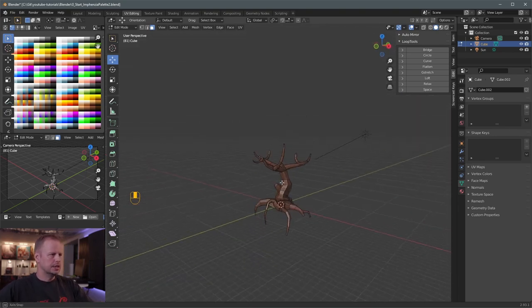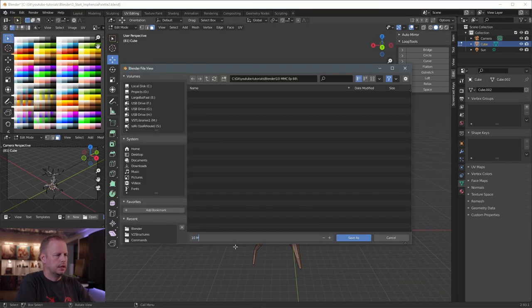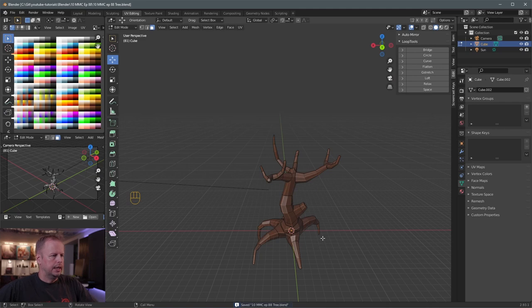Anyway, so here's our base tree model that we're going to be working off. I'll save this one first of all. Tree. And let's move into the chilled out bonus section of this video now. So the stressful 10 minutes are over. We can kick back, relax, have a cup of coffee that I prepared and cool down.